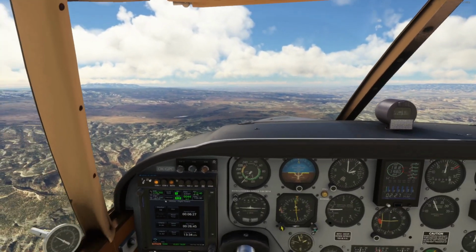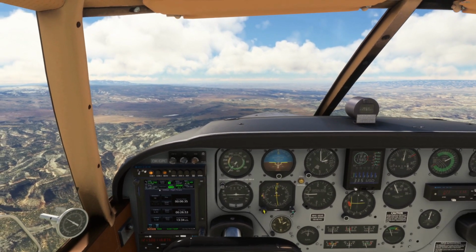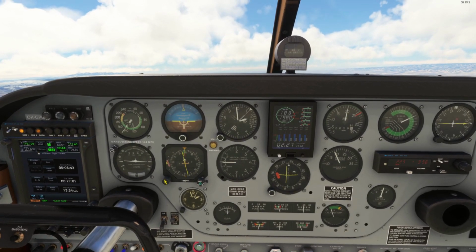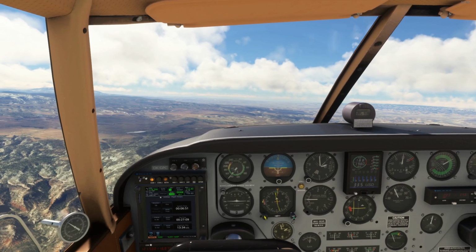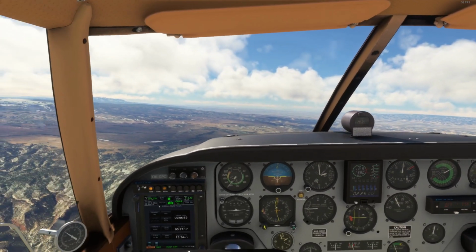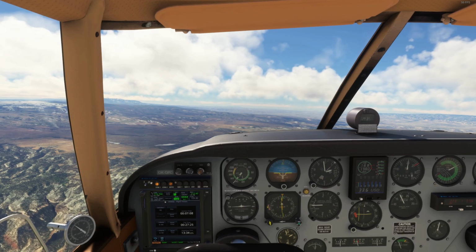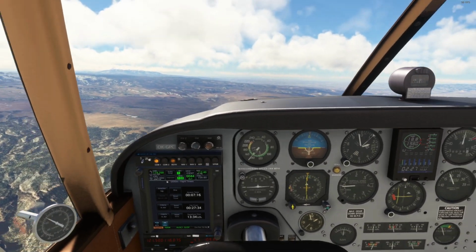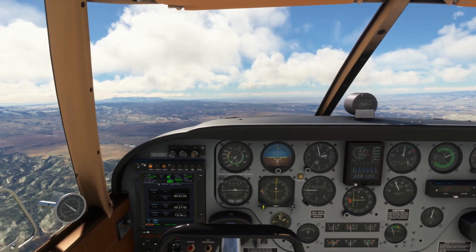Right, 6.5. We're getting near. So in the meantime, let's tune the second one to 232. So the needle gets more sensitive as we get nearer to our VOR. Now let's try to make sure that we keep it centered as much as possible.